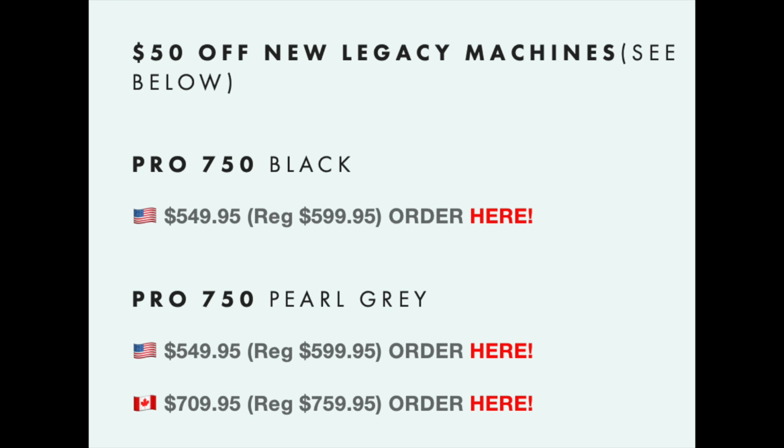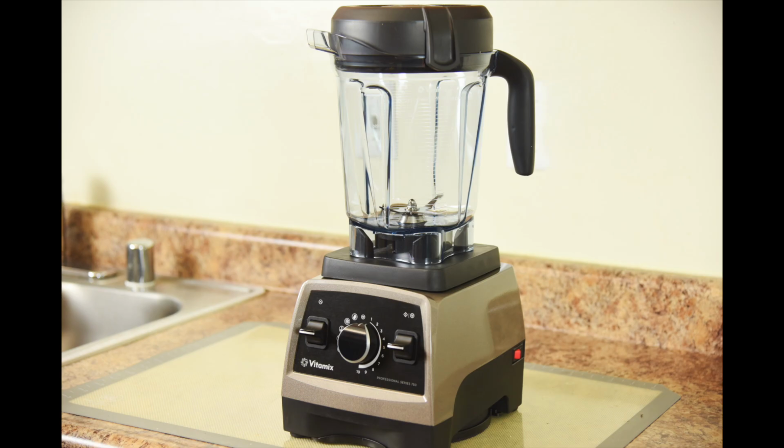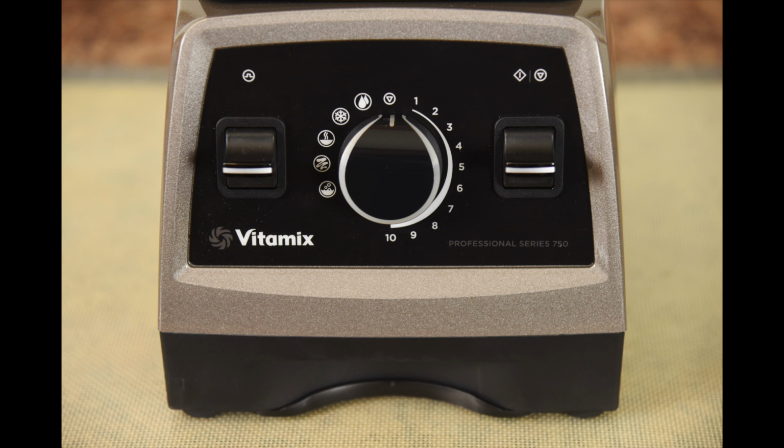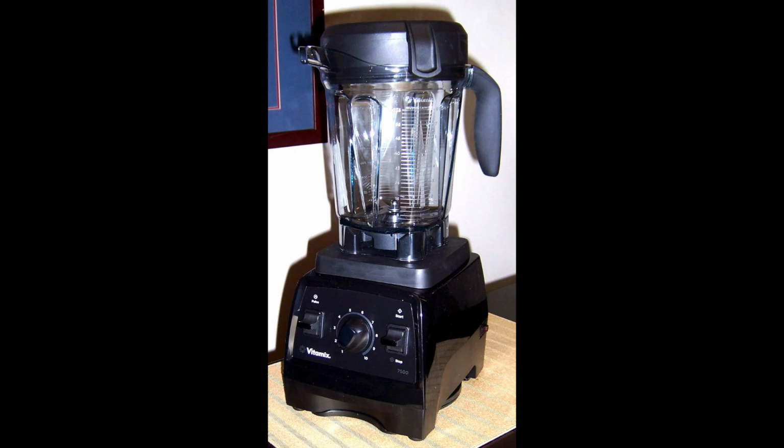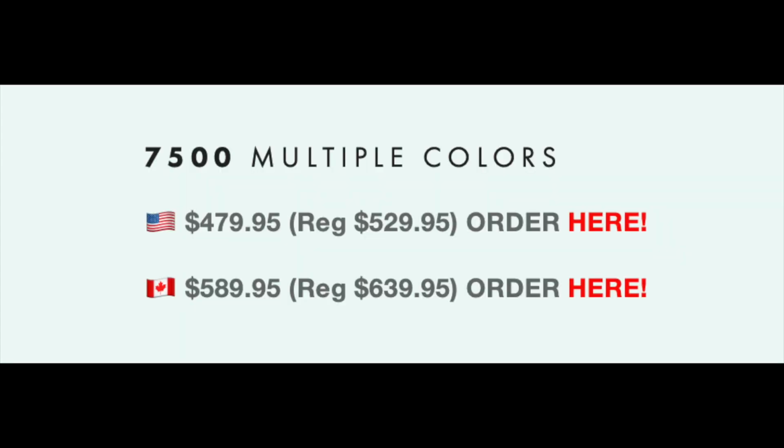We're starting with the Vitamix Pro 750. It's $549.95 USD and $709.95 for Canada. I've made it no secret the Pro 750 is my all-time favorite design Vitamix. The 7500 is just a Pro 750 without presets. It comes with the same 64-ounce container, tamper, recipe book, and a 7-year warranty. And when Vitamix discovered me on YouTube, they sent me a 7500 to express their gratitude for my appreciation of their products. The 7500 deal is $479.95 USD and $589.95 for Canada.